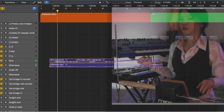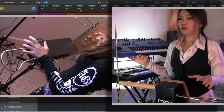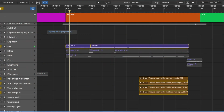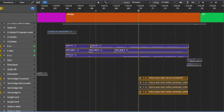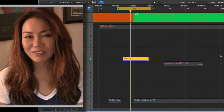Both the E-Pro and Etherwave Moog theremins were used in unison to showcase their unique and complementary timbre. In the bridge section, the E-Pros would play in harmony with the voices. Other times I would use the E-Pro's girlish vibrato of fear on signature lines.